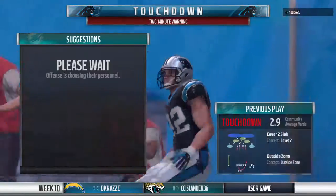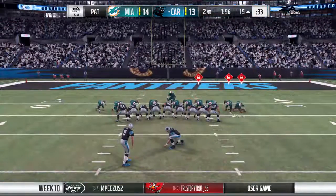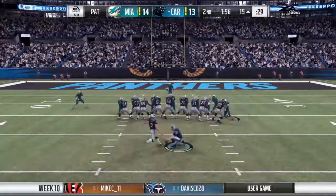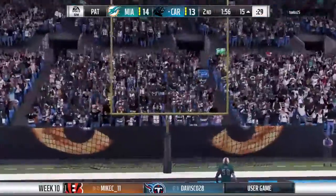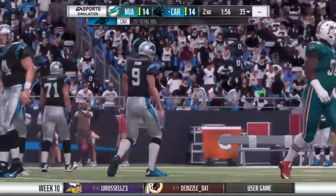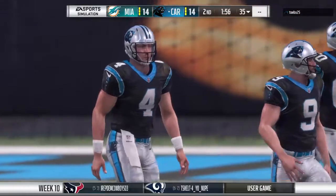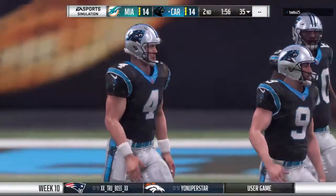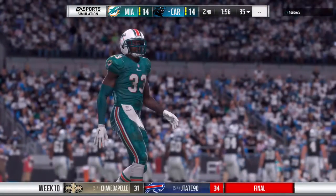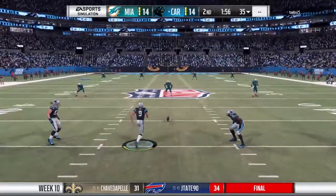Touchdown, Carolina. A great effort there. His third touchdown now on the year. And the Panthers are now an extra point away from tying up this game. And we've got a good one brewing. We're all knotted up at 14. So a tie ball game here as the kick's away.